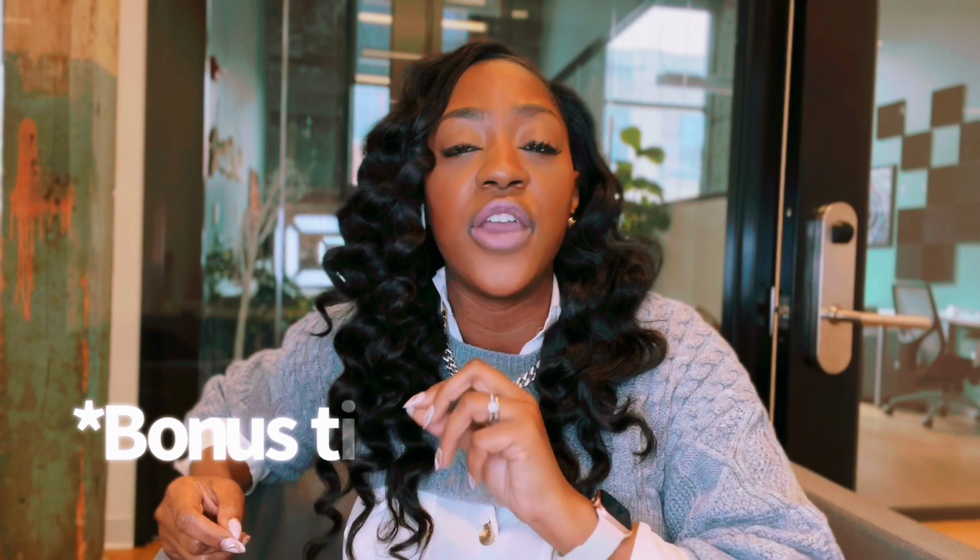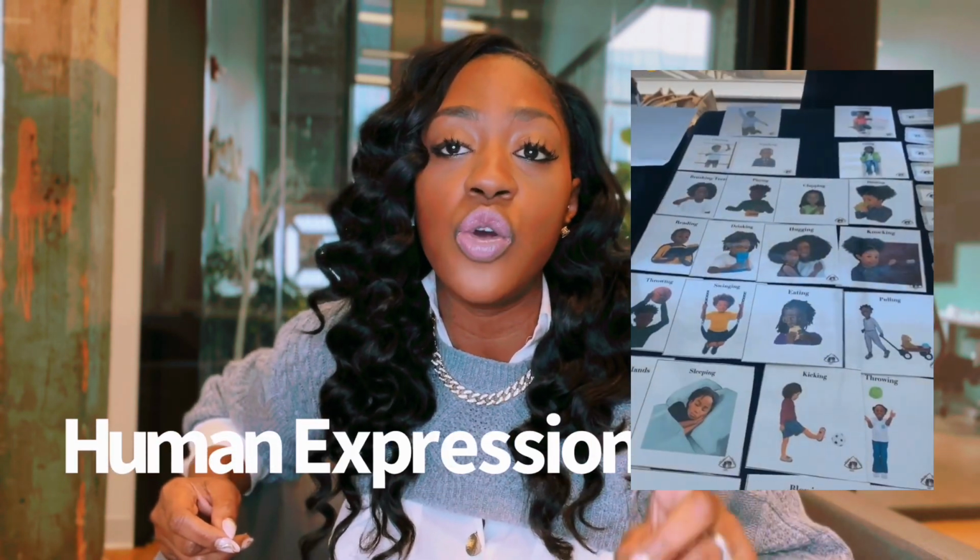A lot of the tools, a lot of the resources, you can go in and edit them and also individualize those to your clients. Here's a bonus tip. If you're also looking for social stories or picture cards for children of color or people of color, try Human Expressions. It's Black owned and it helps with representation.